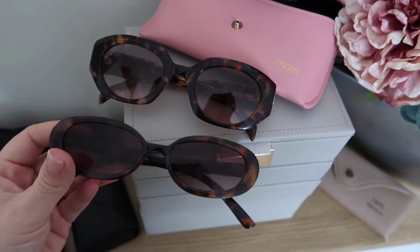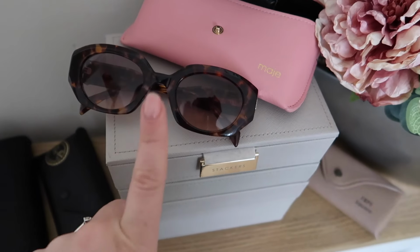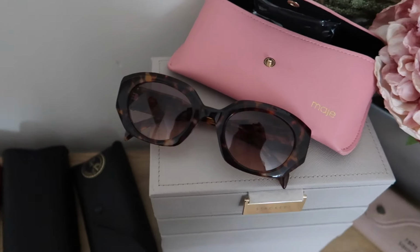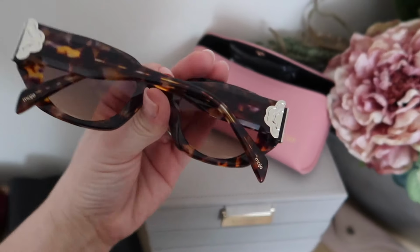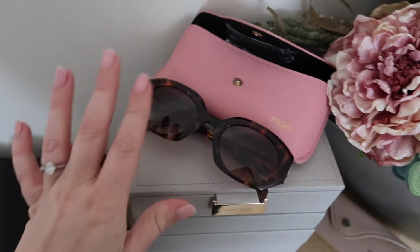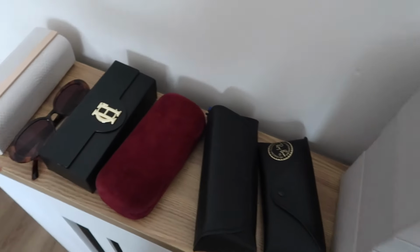I do quite like these, but I do find that they're very much fashion sunglasses, you know what I mean? Whereas these are fashionable, but I can also very much use them practically, which is what I'm really excited about. And obviously they are a little bit more of an investment, but they feel so sturdy, which I really like. I love these, but they do feel a little bit flimsy. But we've got a few others in my collection.